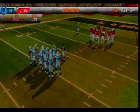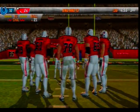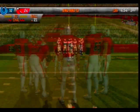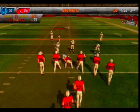And knowing what they like to do out there comes from lots of film study and preparation. When you know what a team likes to call in certain situations, third and long, second and short, it really gives you an edge on defense.